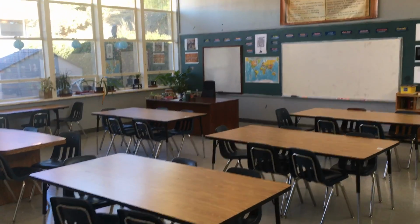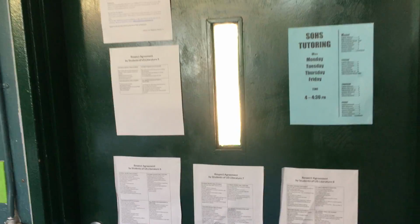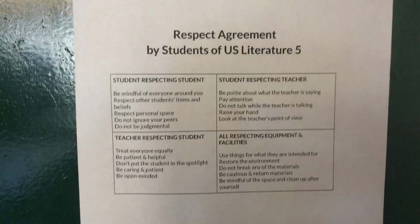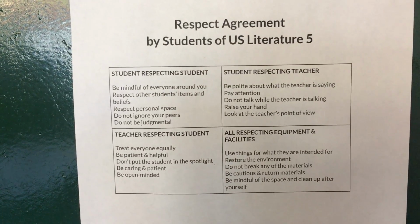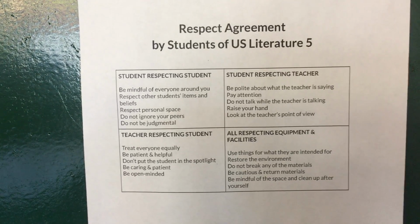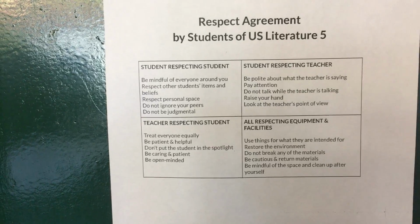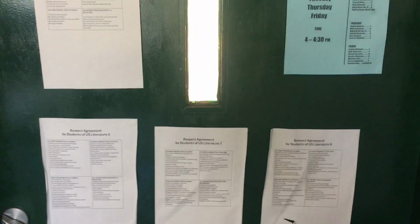This is the view you can see when we walk in the front door. Here's our front door, which has posted on it some of the respect agreements that each class has come up with. There are 4 different things: student respecting student, student respecting teacher, teacher respecting student, and all respecting equipment and facilities. The students came up with these lists at the beginning of the year, and I have them posted on the door.